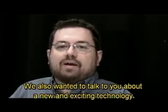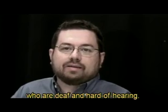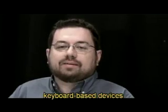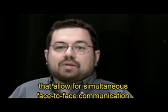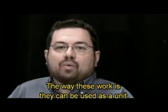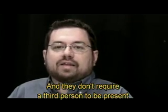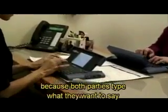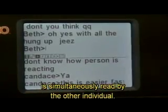We also wanted to talk to you about a new and exciting technology for communication that can be used by people who are deaf and hard of hearing. This device is called the UB Duo. This is a tandem of portable, battery-powered, wireless, keyboard-based devices that allow for simultaneous face-to-face communication among 2 to 4 people. And the way these work is they can be used as a unit or wirelessly up to 1,000 feet away. And they don't require a third person to be present for a deaf and hard of hearing individual to communicate with someone else, because both parties type what they want to say into these devices, and what they're typing is simultaneously read by the other individual.